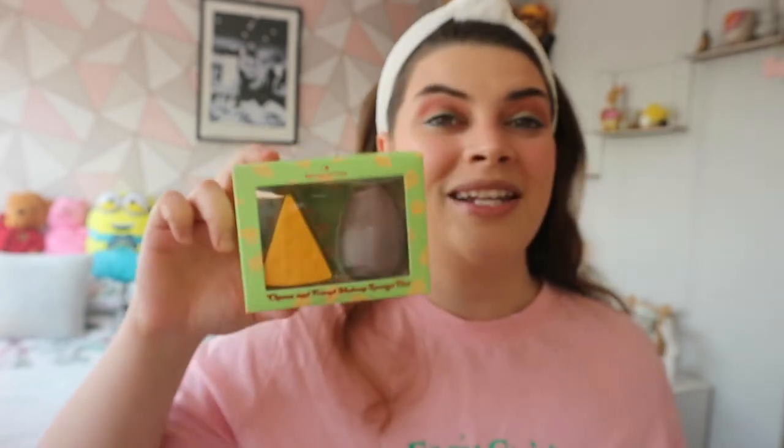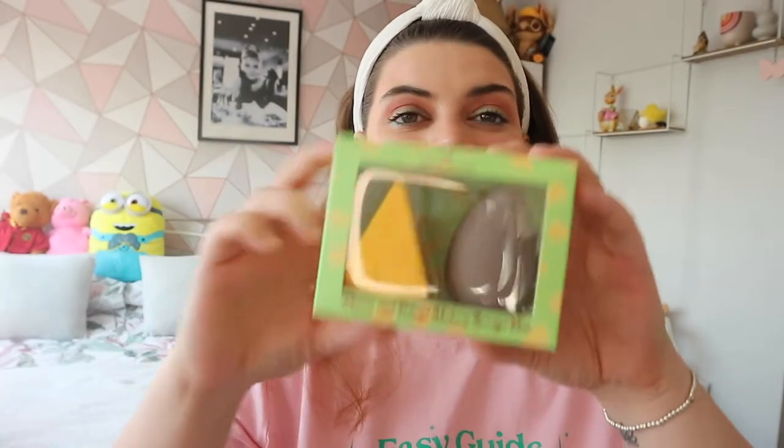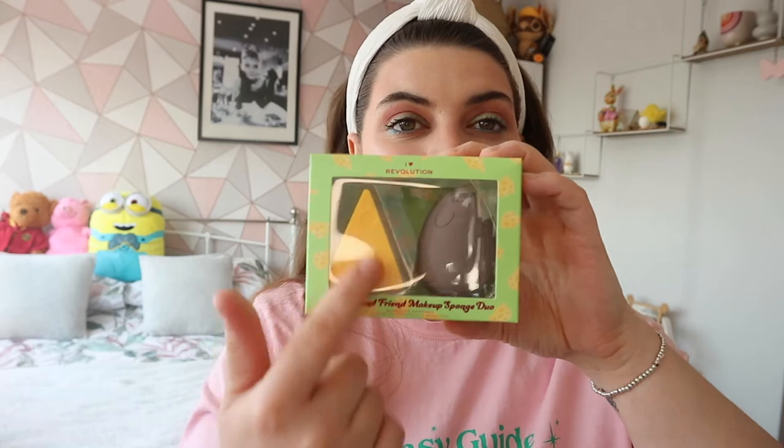To be honest, I don't know if I'm going to use this because I don't really use sponges, but I just thought it's cute. I thought it'd be cute as a decoration or something, but I don't know. Maybe we might use it because I feel like this kind of cheese shape might be good for concealer. But yeah, it's super cute.